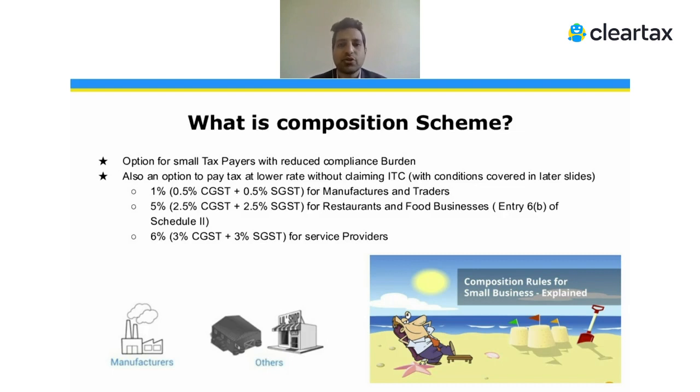So this is typically for those taxpayers who have a large number of transactions where the amount is very low. If they keep on tracking the high number of transactions that they are undertaking, it will be very difficult for them to calculate all these things and come out with the correct tax figures, and that may lead to non-compliance by them. Okay, so this is for small taxpayers.